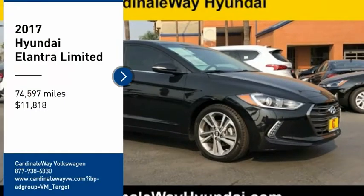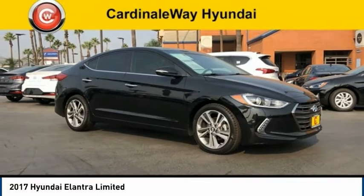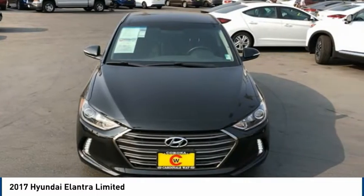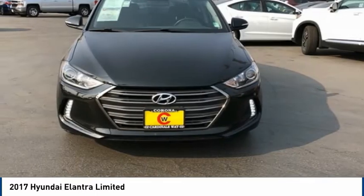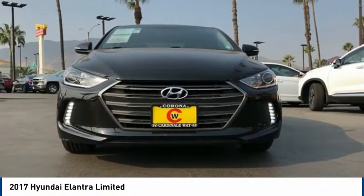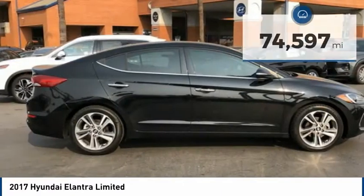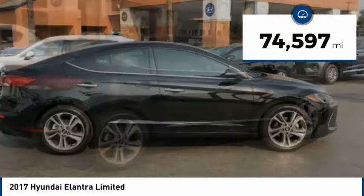Make a great choice today with the 2017 Elantra. The Elantra boasts the most interior room in its class and gets an exceptional 35 miles per gallon. With its luxurious standard features, the Elantra is an easy choice and is priced below $15,000. This vehicle has less than 75,000 miles.